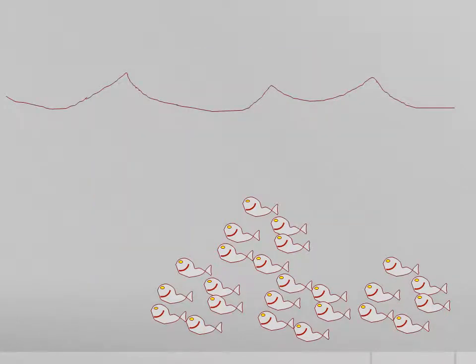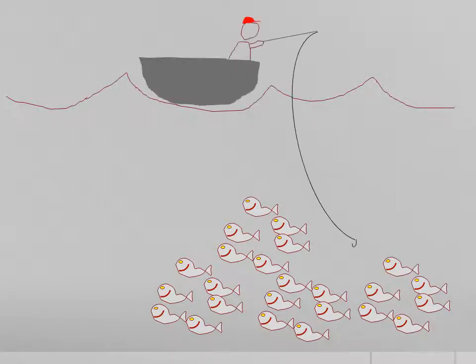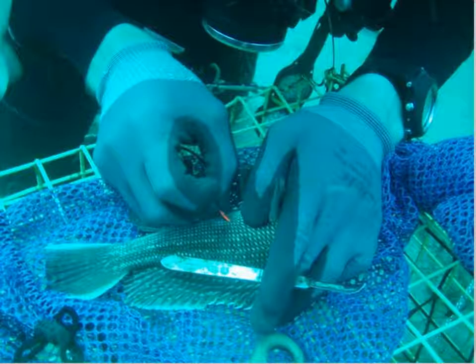Our approach was to compare the number of tags returned from fish tagged at the surface, like these shown here given red tags, versus a control group of fish tagged on the bottom by divers, given the orange tags here. This picture shows a diver putting a tag in a black sea bass that had been caught in a trap. By tagging on the bottom, these fish did not experience the pressure changes of a fish hauled to the surface.